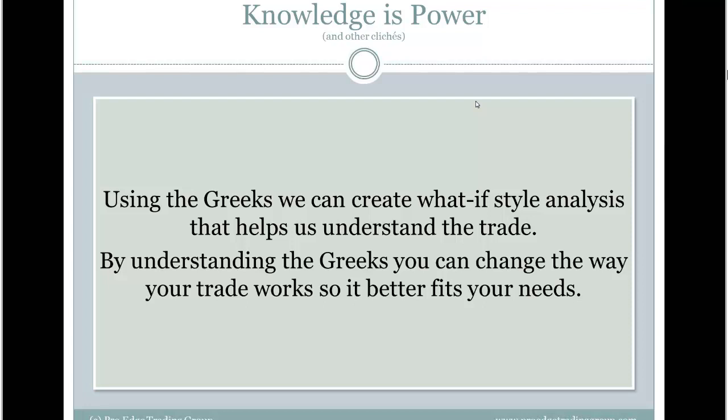Understanding that allows you to create better trades. You can create a trade that takes advantage of something you expect to happen in a better way. You can create a trade that is safer, and you can create trades that have a better advantage for you.